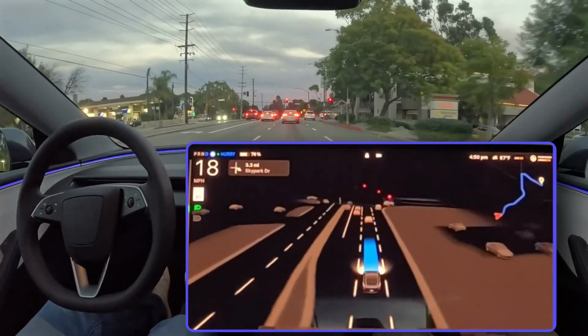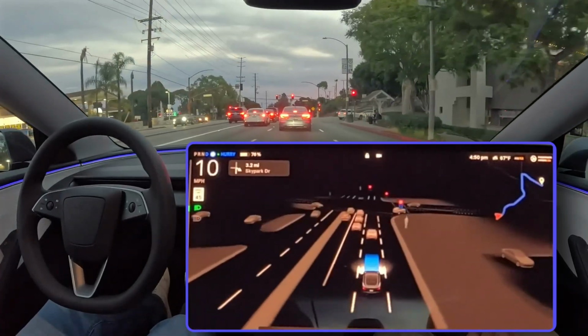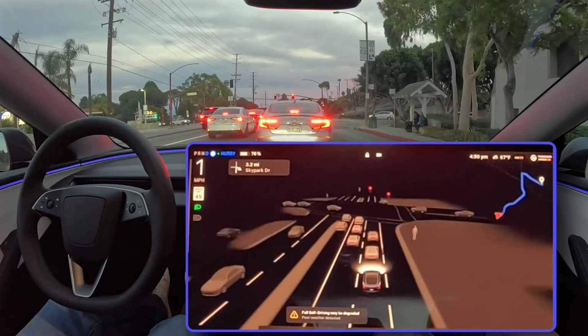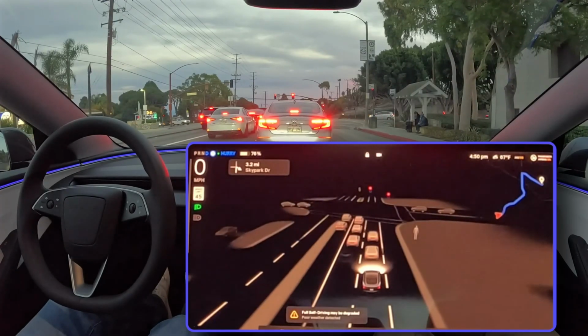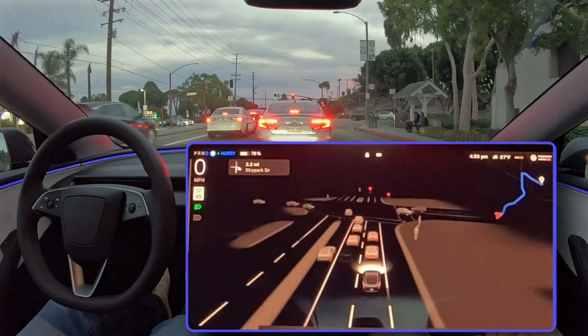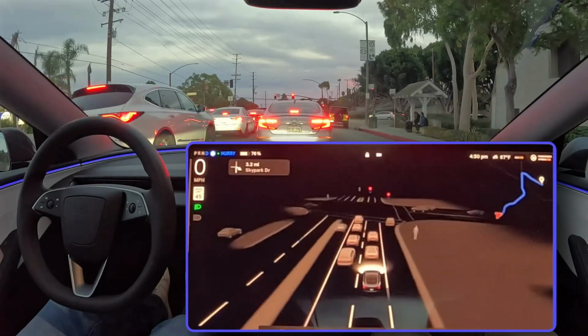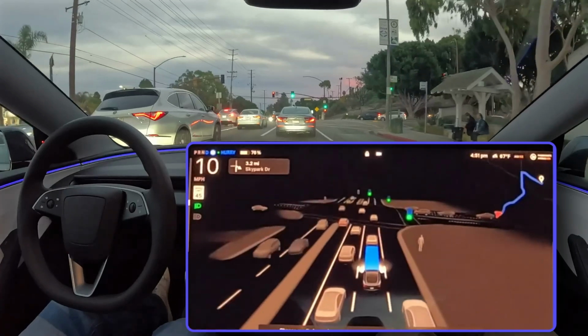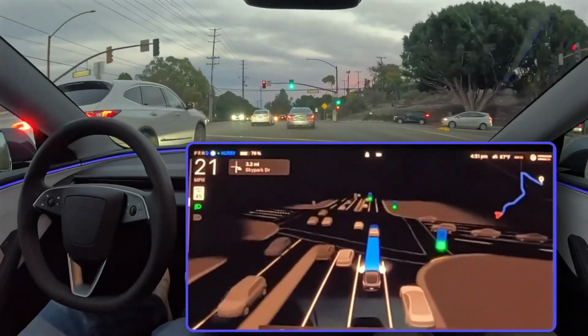Beyond just park-to-park, it seems like this update has smoothed out the entire driving experience, across the board. At A Driver, who's known for being pretty critical, said that V13.2 drives smoother than any Uber he's ever been in. That's a big statement. So no more jerky movements or phantom braking? Smooth driving is not just about comfort, it's also about trust. When the car moves in a way that feels natural and predictable, it makes passengers feel more comfortable and secure, which is really important if we want people to embrace autonomous driving.